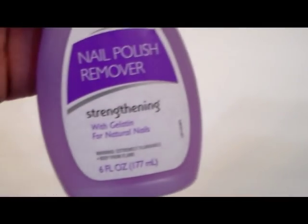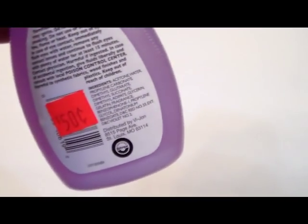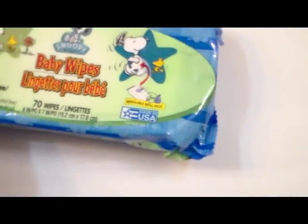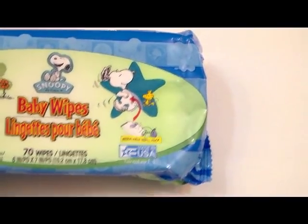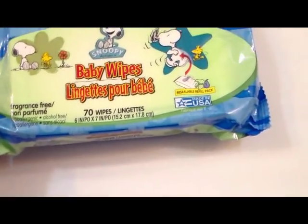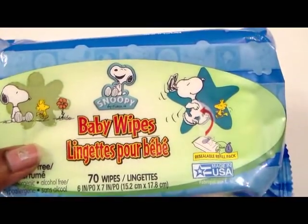And then I got some fingernail polish remover. It was on sale for 50 cents because of the expiration date, but who cares? And then I found some of these wipes. Snoopy. And these are a count of 70. Got these to clean my stamps off.